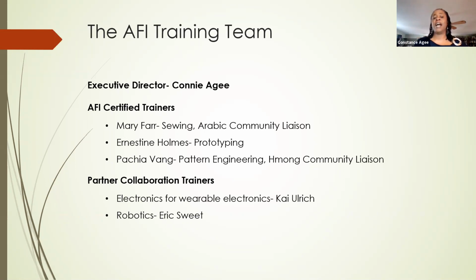The robotics is Eric Sweet again, and robotics, believe it or not, does have some apparel or sewn products as well. Just as an example, the robots have these little sewn product hands that go over the robot's hands like this. Those are products that could be made for industry. It could be for NASA. It could be for Aerospace Dynamics. It could be for any particular company that needs that type of product. So it's really an exciting time to see how everything works together in the collaboration and the synergy with all of the other career fields that we cross promote.